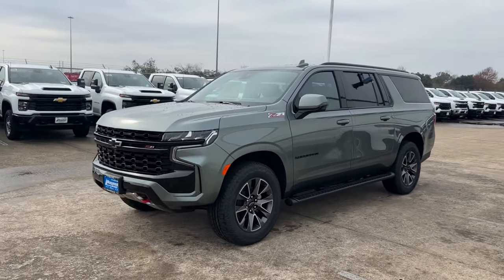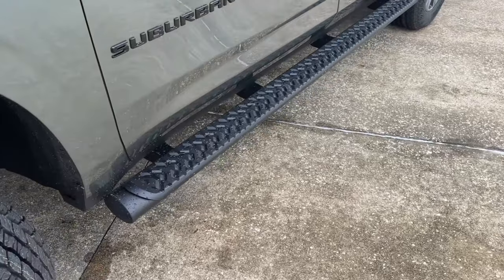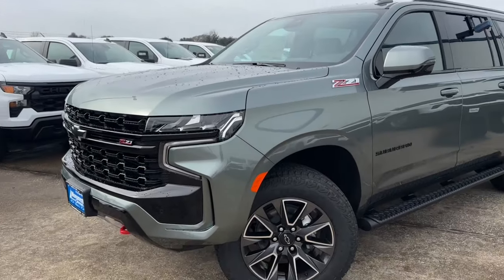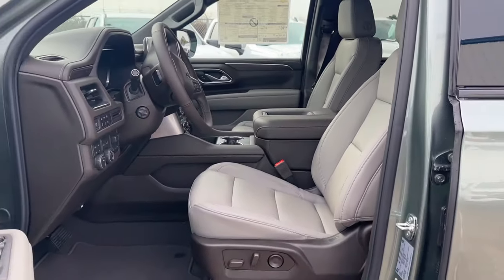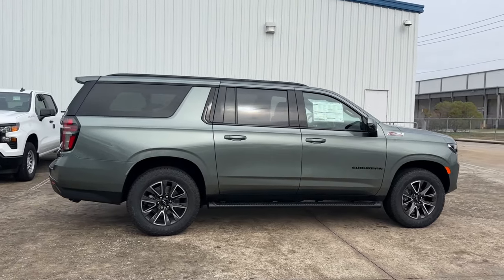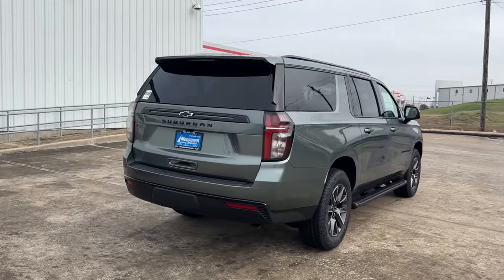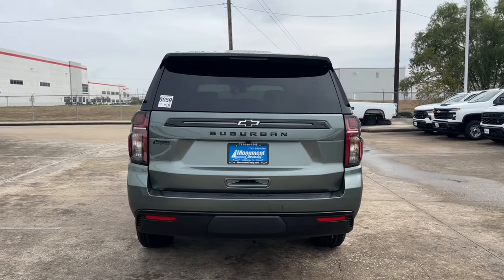So my tester is the Z71 trim, which comes standard with the front fascia, performance skid plate with red recovery hooks, black steps, those 20-inch machined aluminum wheels wrapped in all-terrain black wall tires, and many more. My tester is finished in silver sage metallic exterior color, which is a new colorway for 2024, and has the very dark atmosphere leather interior, and has a starting sticker price of $69,300. My tester has plenty of expensive options like the luxury package, max trailering package, as well as the second row bucket seats, which made my tester's window sticker $75,325 after options, shipping, and handling, which means this Suburban has over $4,000 in added options.